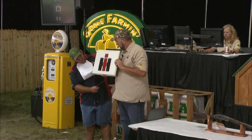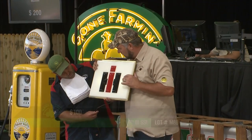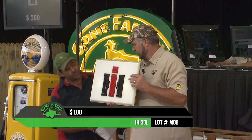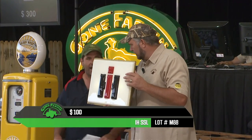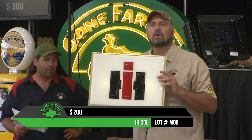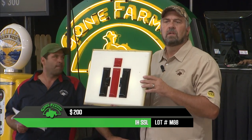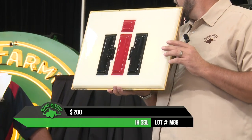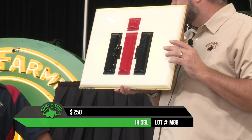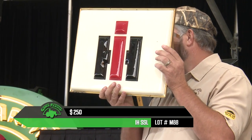It is an IH single-sided lighted sign, 120 by 15 inches, which that sign he's holding up, I'm thinking it's 15 by 12. $200 bid right now. This is a nice size little sign to have hanging up in someone's man cave or in their shed or their office. $2.5 bid on it right now.